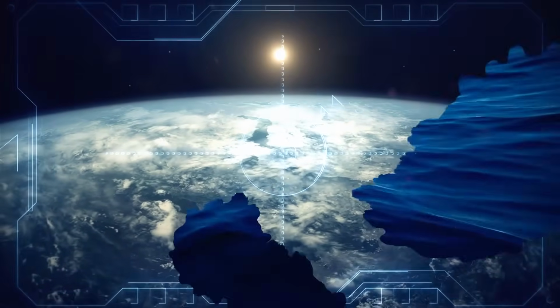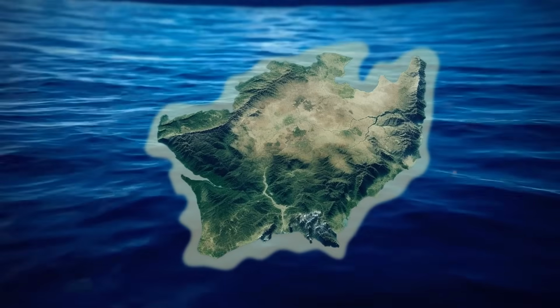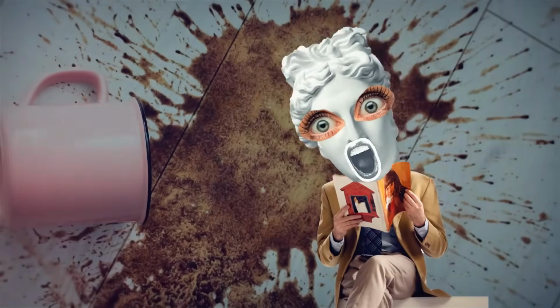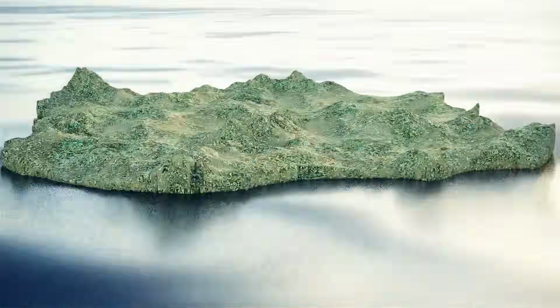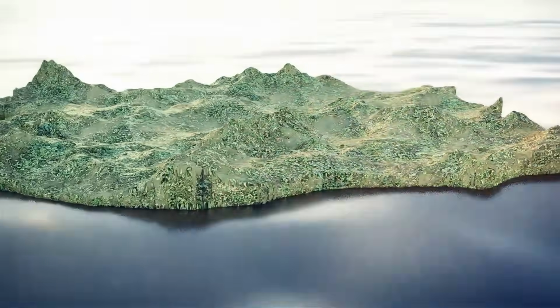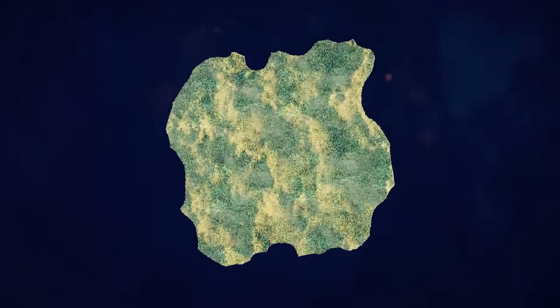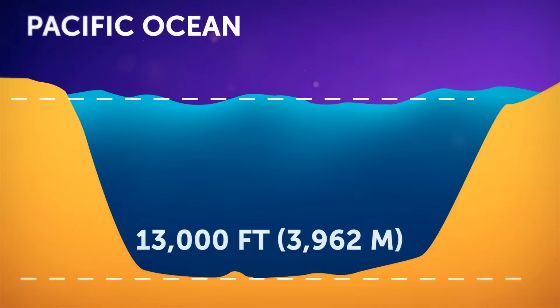form. But what if the impossible happened and a new continent formed overnight in the Pacific Ocean? The next morning, you'd probably spill your morning coffee while watching the news. For this newfound land to be considered a full-fledged continent, it needs to have a surface area like Zealandia and be a large, uninterrupted chunk of land with some water surrounding it. And here comes the twist. The Pacific Ocean has an average depth of 13,000 feet.